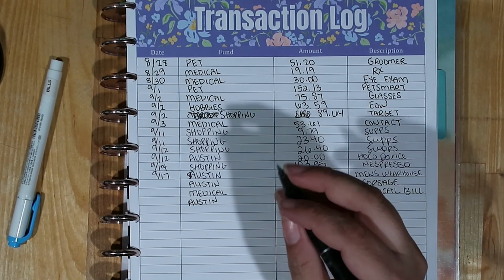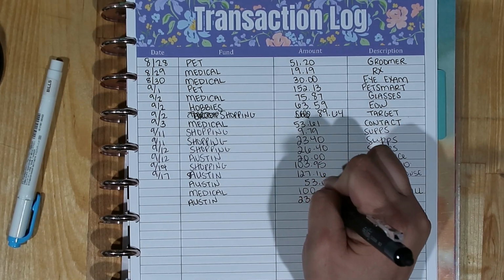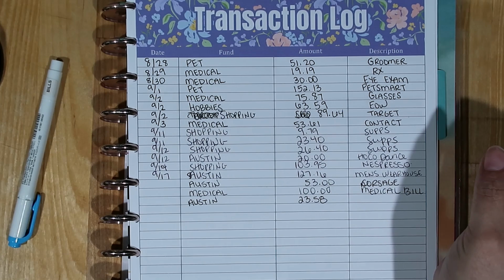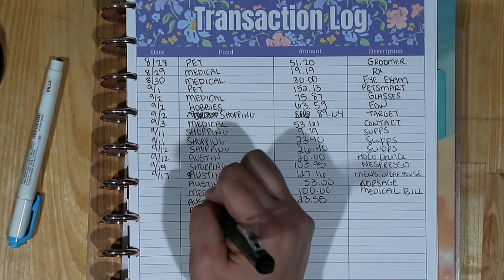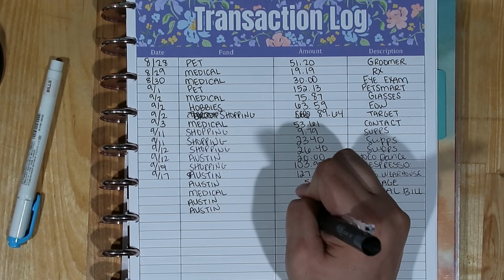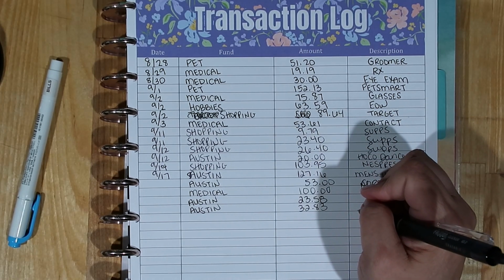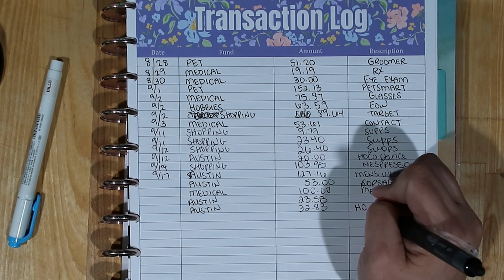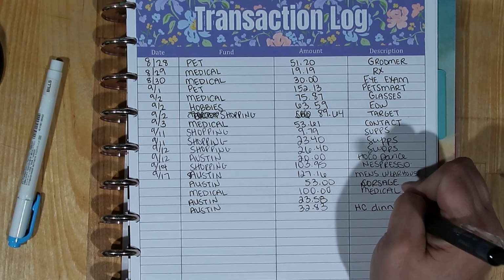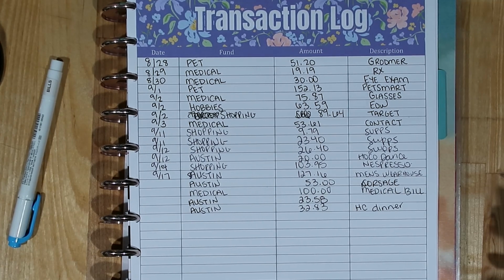Okay. $23.58. I cannot remember what this one was for either, but I do know that the transaction for $32.83 was he and his girlfriend had dinner after the homecoming dance. So that's what that was for. Not sure what this $23.58 was for. Don't remember, but I wrote it down, so there you go. I took it out for something.